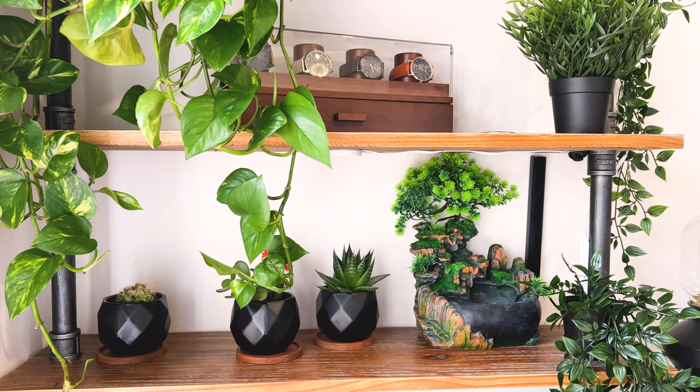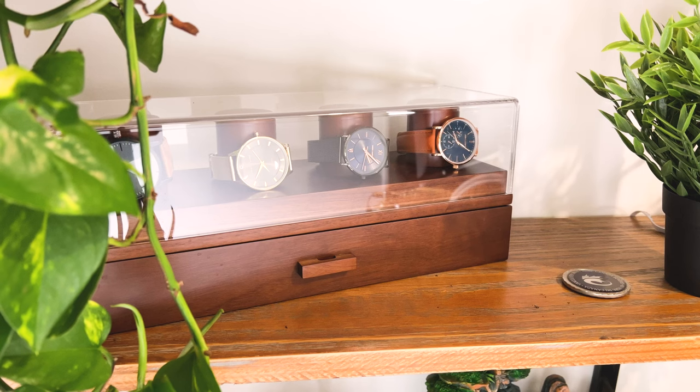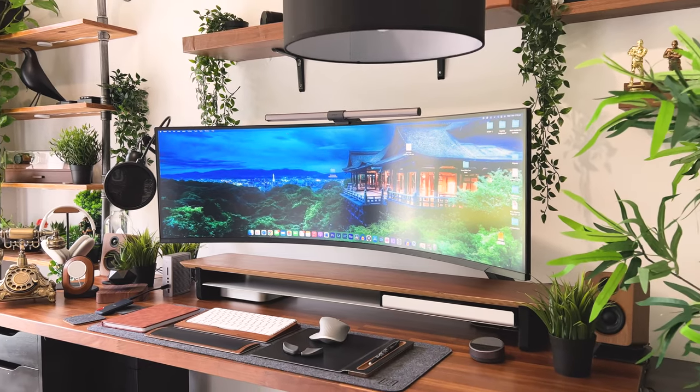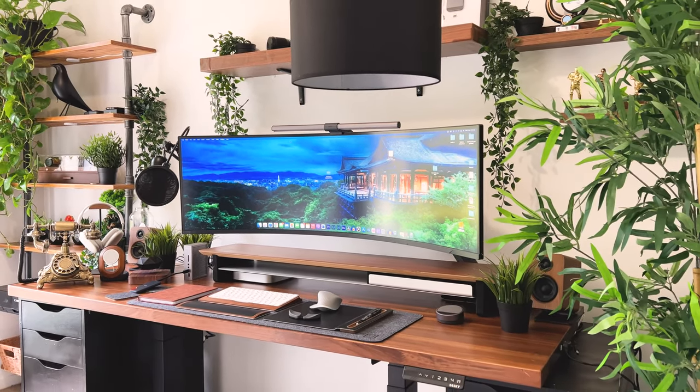In my case, it would be this water fountain, but despite the fact that I don't turn it on as often as I should, it still acts as a nice decor piece. Other than that, everything else is functional, from my watch box, the floating shelves, and my desk setup, which I'll be taking a deep dive into in just a bit.